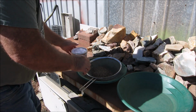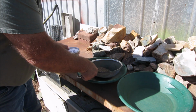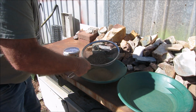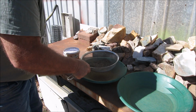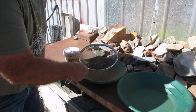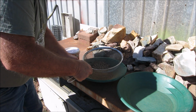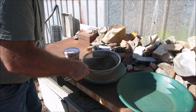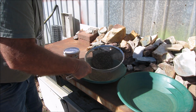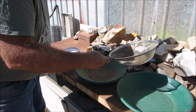Okay, now this material from Secret Creek, Andy said that it's been classified. He's classified it down, which he has. He's taken out all the big rocks. But what I'm doing, I'm classifying it down even further. So I'm going to classify it down so I've got the really fine sand, which I will pan, and then I've got the oversized.